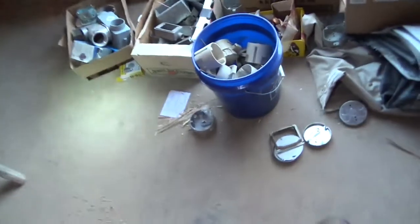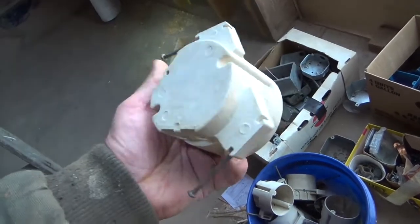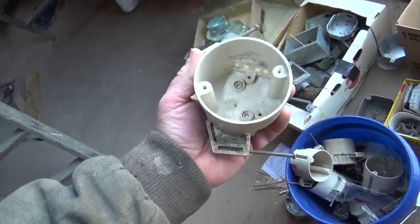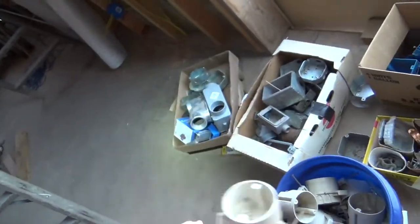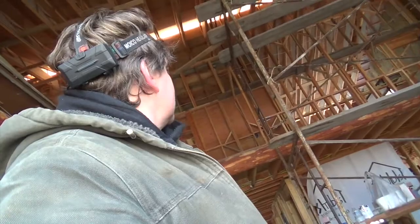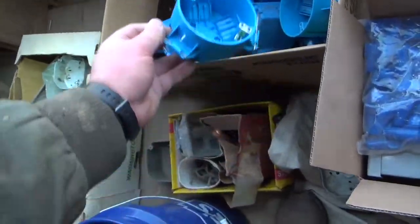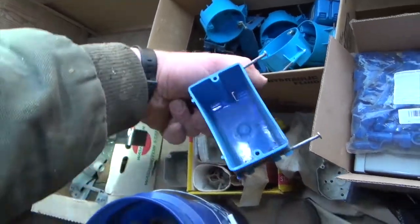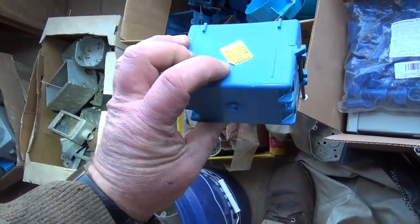Yay! Okay, you ready to see the haul? I got me a Lowe's bucket of the fiberglass high heat, but they're the small light boxes, right? The older ones. These would have worked perfect for all of my smoke detectors. Oh well, they're up now. This is a box, quite a bit newer stuff. Look at them fancy old light boxes. Grounds and everything. These are the 18 cubic inch, right?